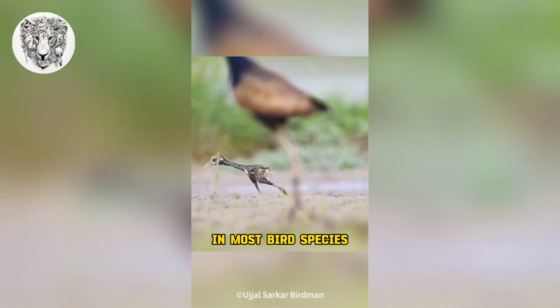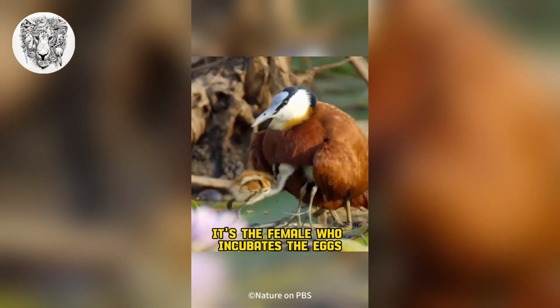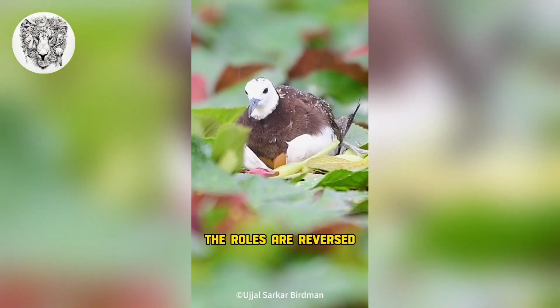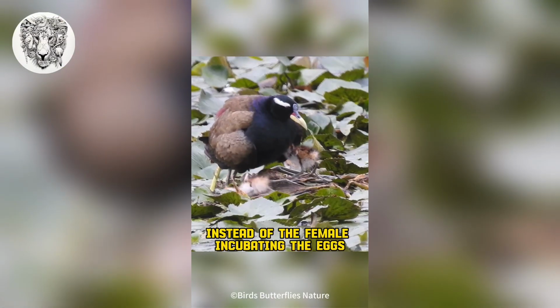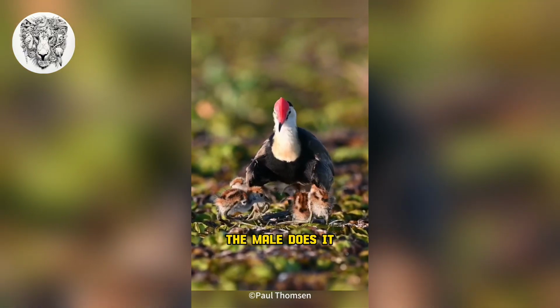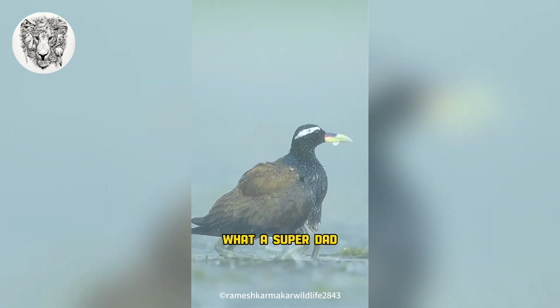In most bird species, it's the female who incubates the eggs and cares for the young. However, in the world of jacanas, the roles are reversed. Instead of the female incubating the eggs and caring for the young, the male does it. What a super dad!